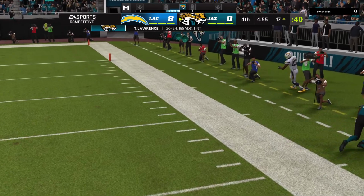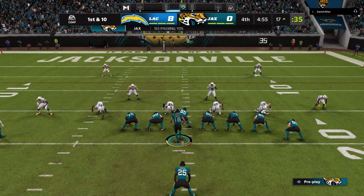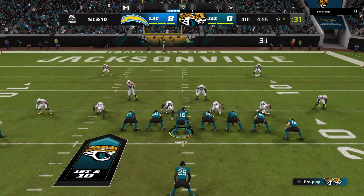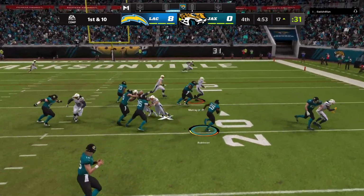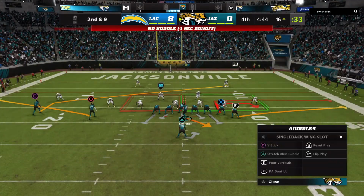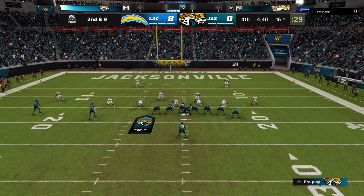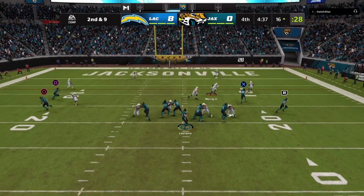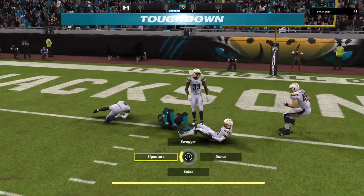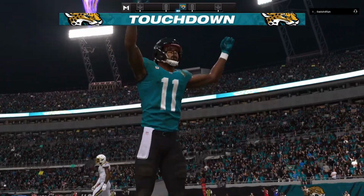The open man is Shark. It's complete. And he'll go out of bounds in the red zone just inside the 20. So from the 17 now, here's a 1st and 10. They'll run on 1st down. It's Robinson, and he's eaten up at the line of scrimmage. Might have gotten a yard down to the 16. On 2nd and 9, Lawrence. A slant to Jones. Touchdown! Marvin Jones, a 16-yard touchdown.